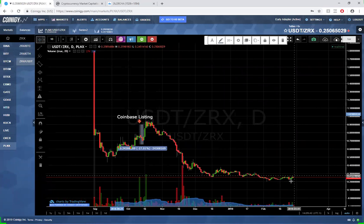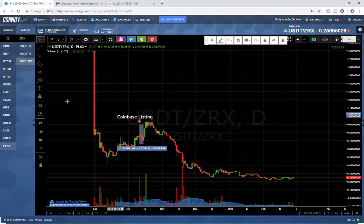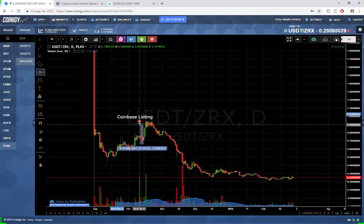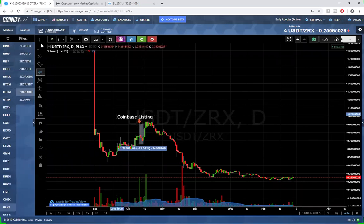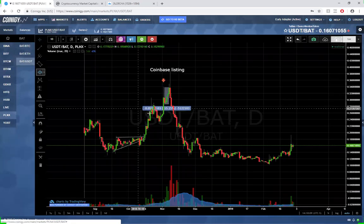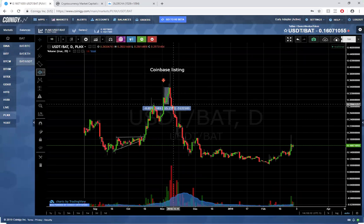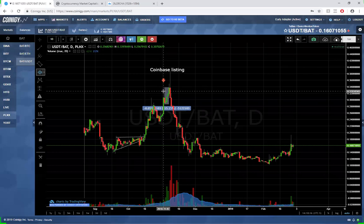But when I was scalping, I'd often scalp for just 5% moves, stuff like that, right? Very small moves, but you could get much bigger moves. So for example, here's a Coinbase listing, and it did go up again, but it did drop 27%. Now you wouldn't be able to short ZRX. There's another one, I think it was BAT. Here's BAT, Coinbase listing, 15% drop.